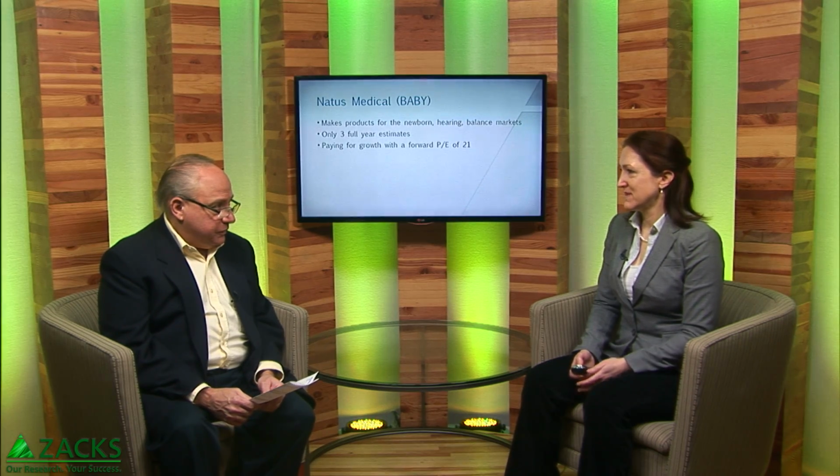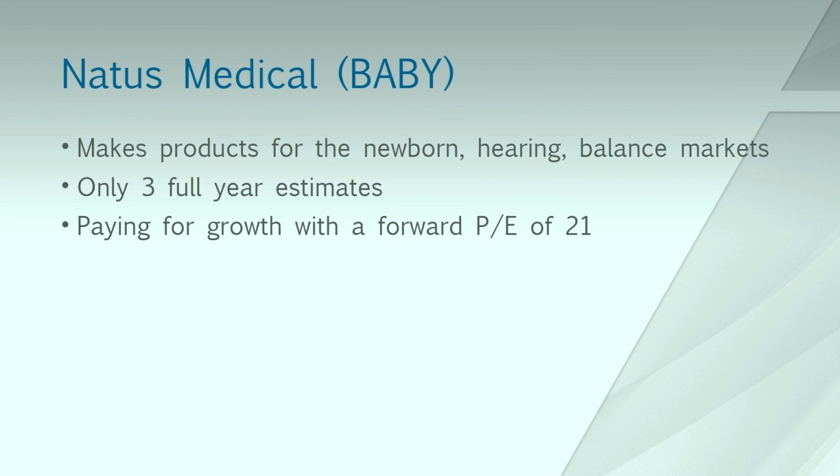And that's because the devices they manufacture are primarily for some type of screening in newborns? Yeah, hearing impairment devices, and they also do balance and sleep disorders and things like that. They're expanding a bit here because they did just recently close on a deal to buy a balance company to enhance those opportunities. But yeah, this is an interesting little small cap company. They've been around since 1989 and they're headquartered in California.